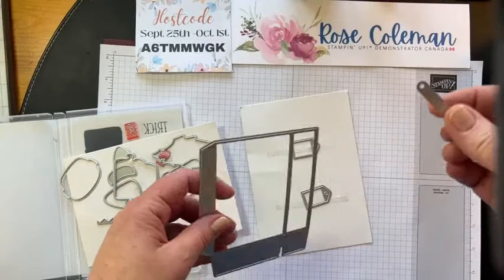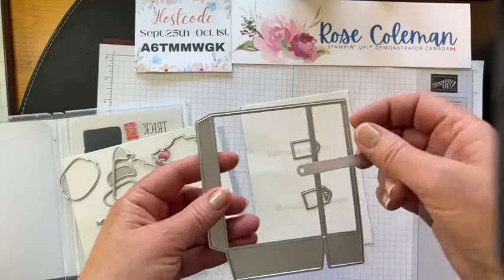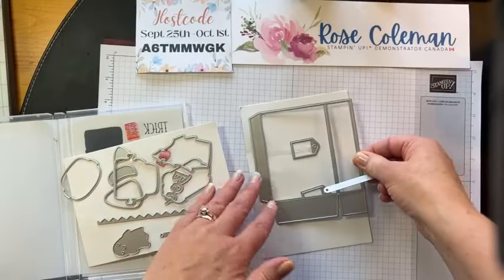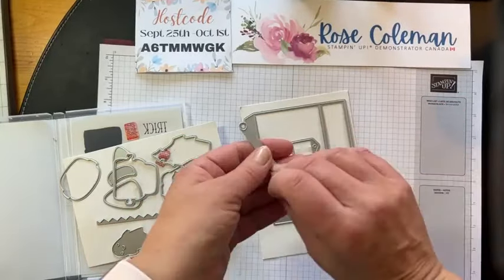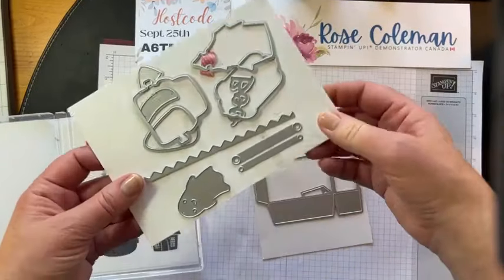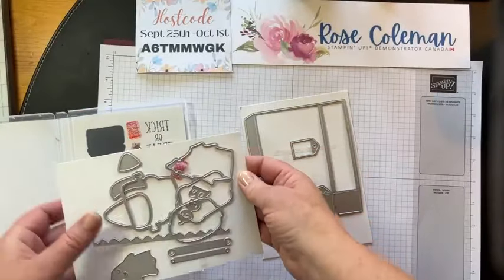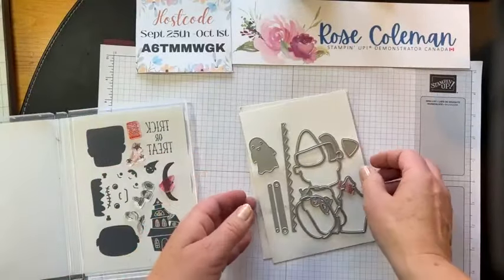And then you can actually cut through two pieces at a time. So if you're using designer series paper, you could put this on and then you'll have two holes on the front and two holes on the back. And then you can feed your ribbon through the holes. And if you wanted something a little smaller for twine, they've given us a smaller size as well. So isn't that fun? You get everything you need in this amazing, amazing bundle.